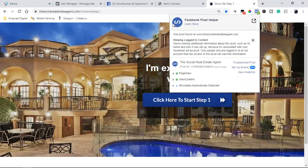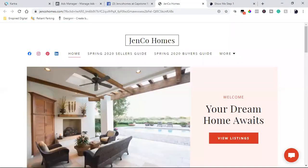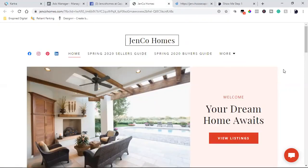So as we run ads, people click learn more, they come to this page. Some people are going to click on the button and give up their name and number, and some people are not. So a custom audience allows us to track everyone who landed here but didn't click the button. And why do I want that data?